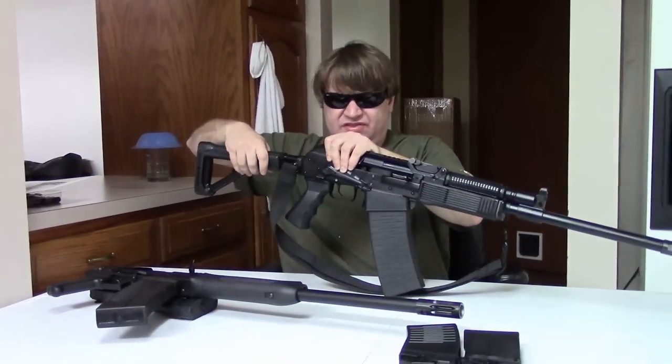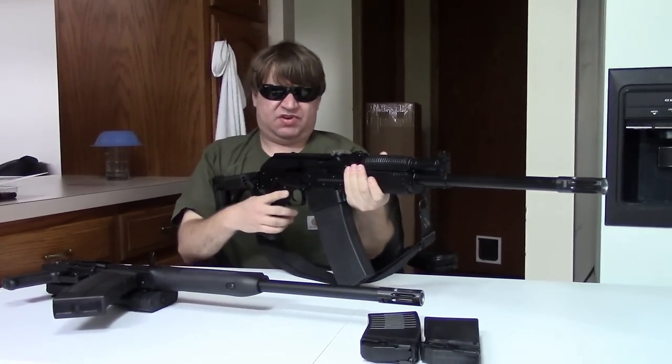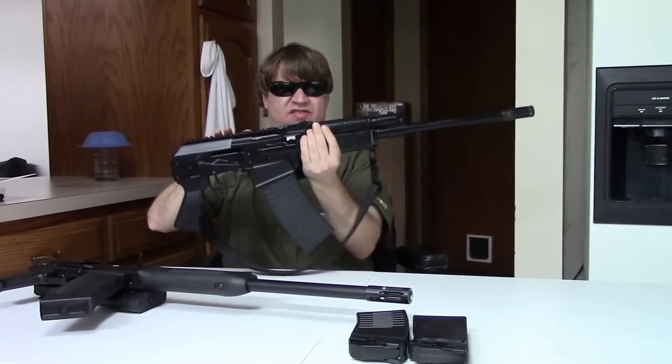Now it seems like after the sanctions, the Molot mags are going up more than the Saigas. And I think it's just because there's a lot of these Molots out there and people need mags for them.